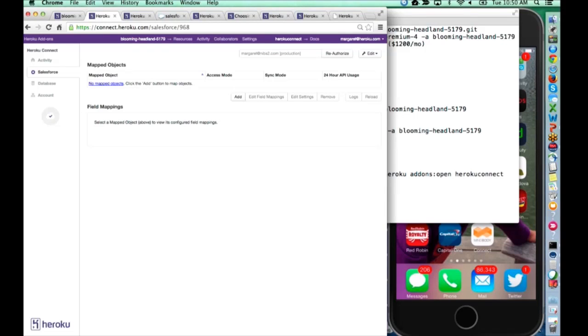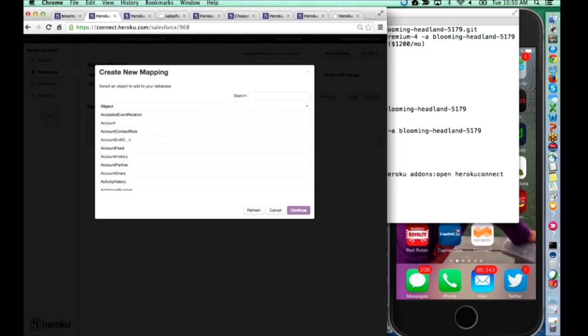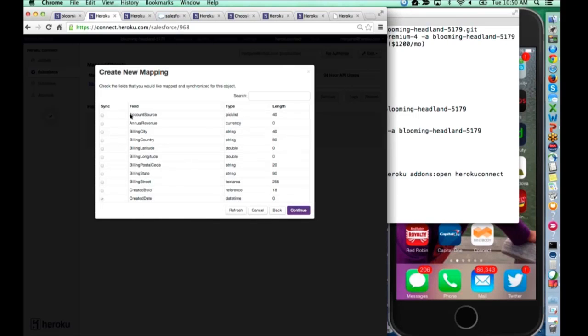Now, all I have done is authenticated to my Salesforce org, and if I decide that I want to go in and copy all of the data from this particular Salesforce org into a Postgres database, I simply pick the object. I pick whichever fields I want.